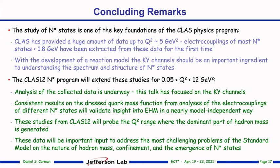Actually, Daniel already mentioned the importance of the reaction model in order to extract nucleon resonance electrocouplings. I want to emphasize that this is very much needed, but it is just part of the work. Another part of this work, we need approaches capable of relating phenomenological information on nucleon resonance electrocouplings to strong QCD dynamics underlying the generation of excited nucleon states, and see how this dynamics emerges from the QCD Lagrangian.